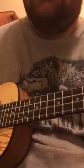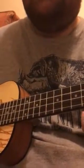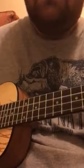Now, if this isn't pitch perfect, you know, don't stress over it. These are nylon strings. They do pop out of tune easily. And there we are. Those are your basic uke chords. Have fun with them. Play around with them. Make some music. Make some noise.